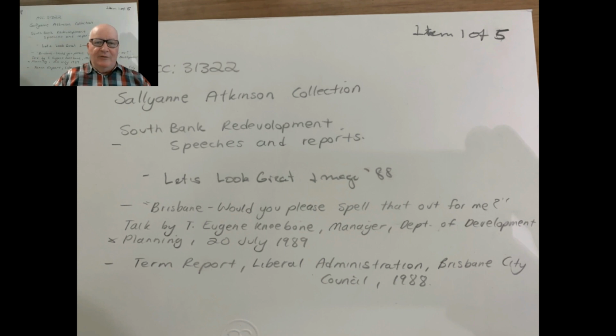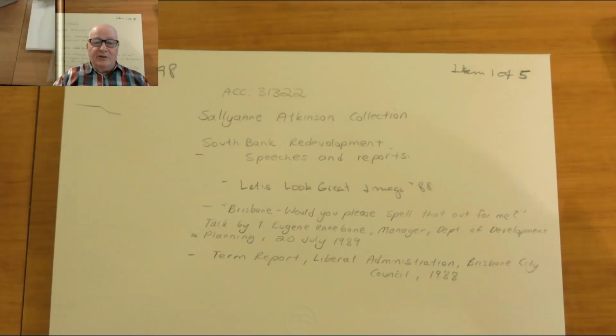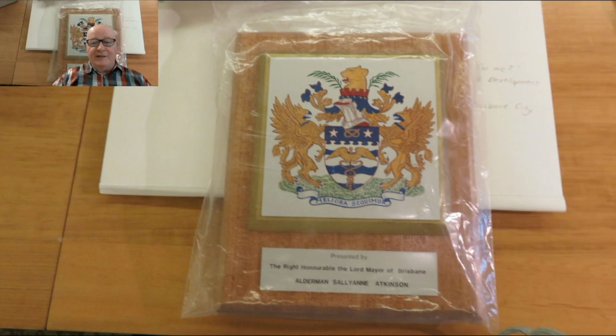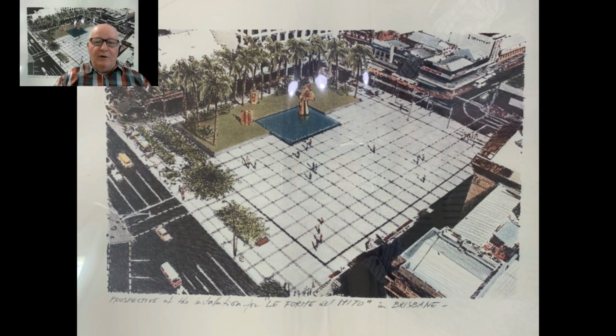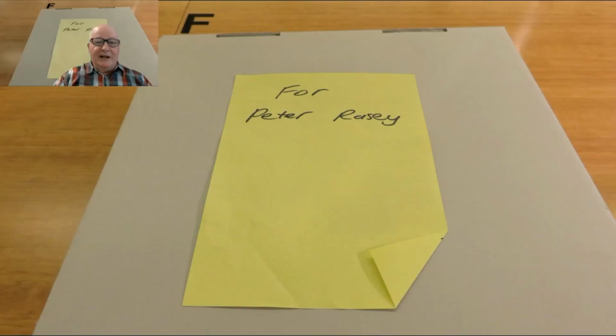And this afternoon, what we're having a look at is two things. First of all, the contributions into the John Oxley Library that Sallyanne Atkinson made. And behind us, scrolling through, are the reference numbers and the pages. A beautiful plaque that was given to all the Expo 88 dignitaries by Sallyanne when they visited Brisbane and Queensland.